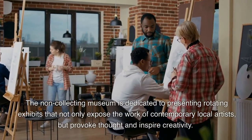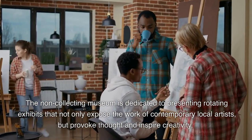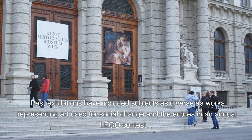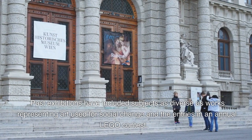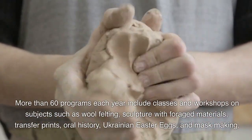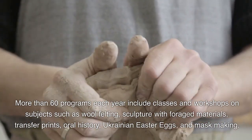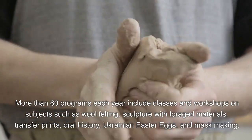dedicated to presenting rotating exhibits that not only expose the work of contemporary local artists, but provoke thought and inspire creativity. Past exhibitions have included subjects as diverse as works representing art used for social change and the entries in an annual Lego contest. More than 60 programs each year include classes and workshops on subjects such as wool felting, sculpture with foraged materials, transfer prints, oral history, Ukrainian Easter eggs, and mask making.